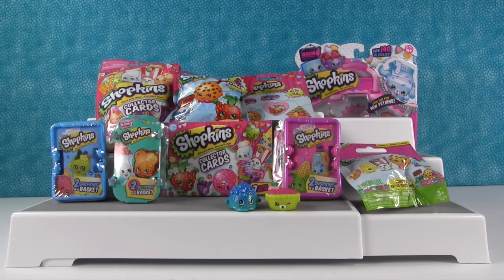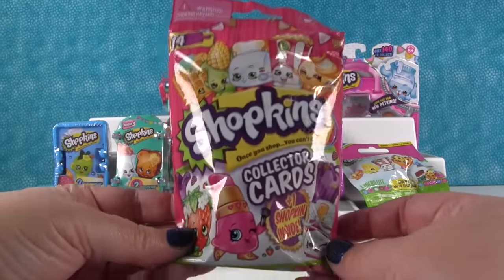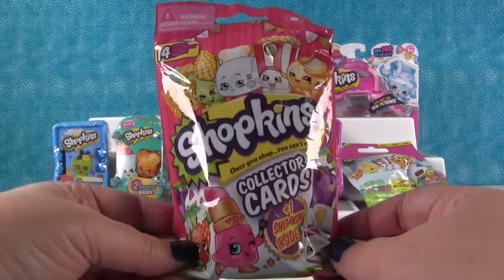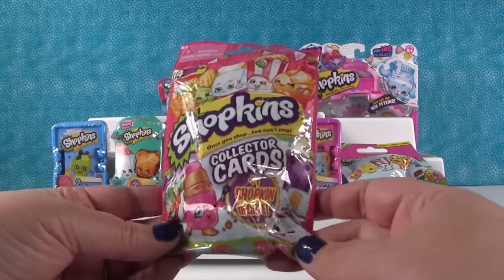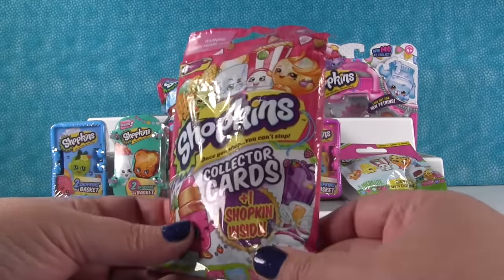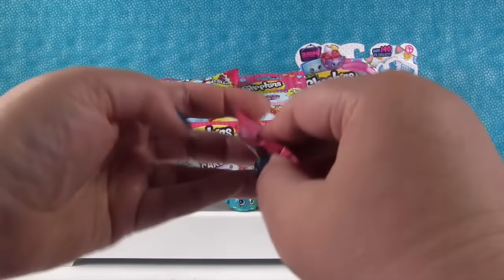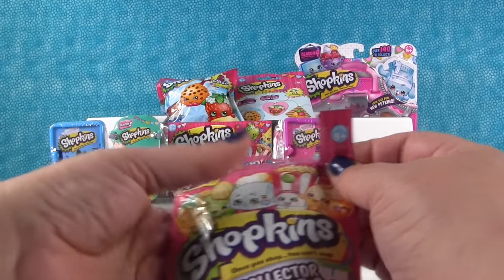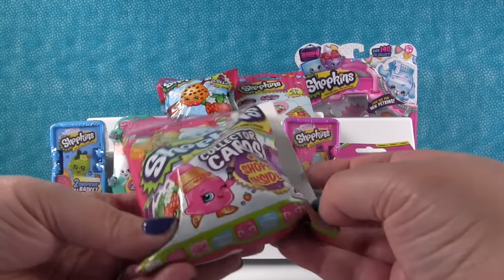Very cool. All right, now let's open this one. If you saw our most recent toy hunt, we picked these up on that toy hunt. I'll link it right there. But this is a Shopkins collector card pack that also comes with a Shopkin inside. And what's nice, if you can find these, they sometimes have season 1s, 2s, or 3s in them. But it's nice to get a season 1, especially if you live in the U.S.